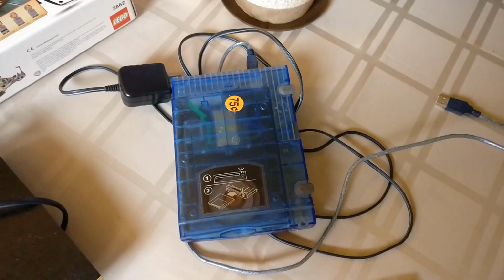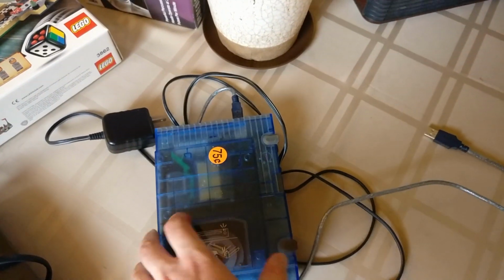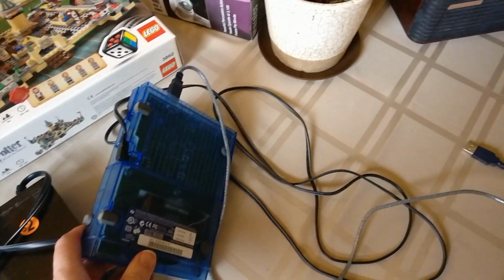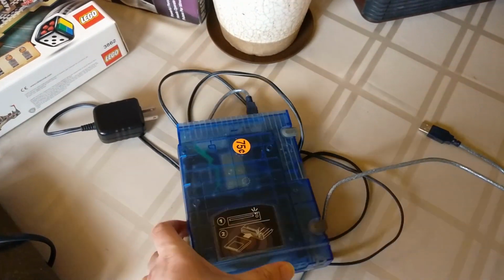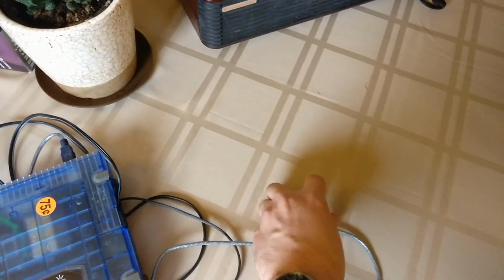I don't see why not. And then we got this right here. This is an Iomega Zip drive. These things, honestly, are kind of a bolo. Now this one's 100 megabyte. The 250 megabyte USB version tends to do better.